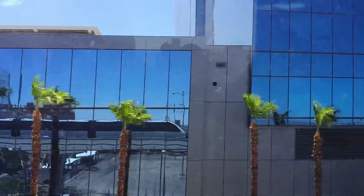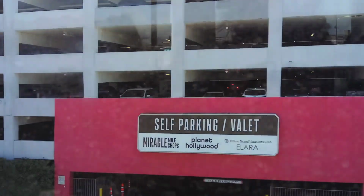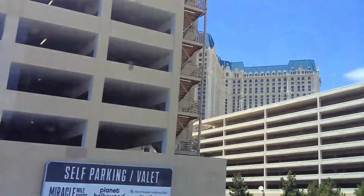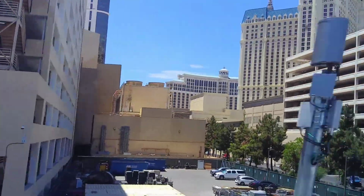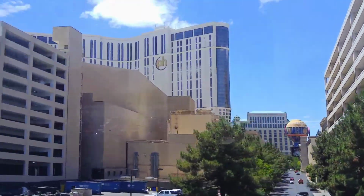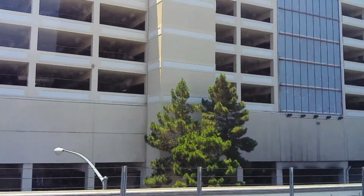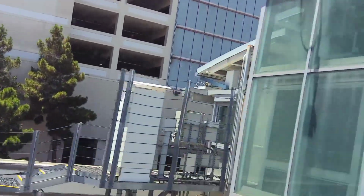I see the wind picking up stuff. Bobby, how is that? How is that in the building? We're parking. Bellagio over there. Paris. Planet Hollywood. And another stop.